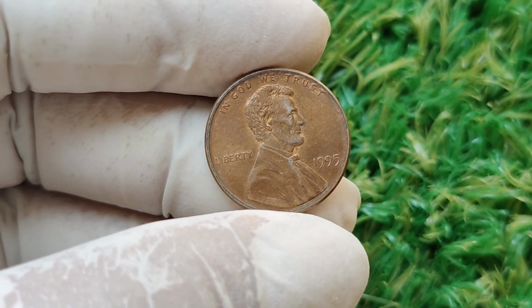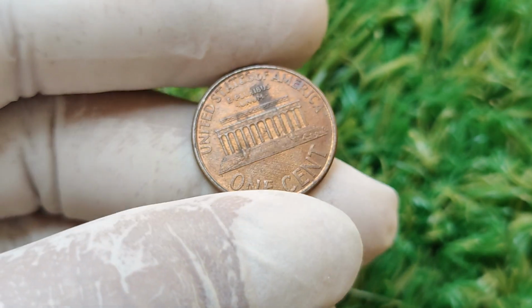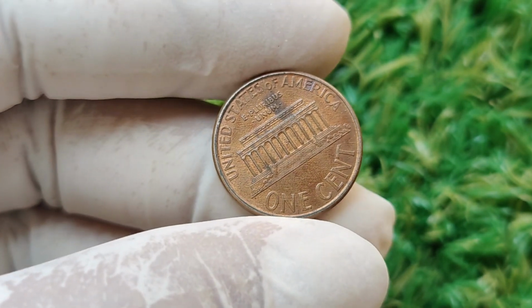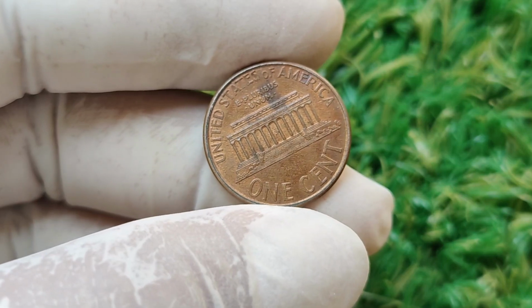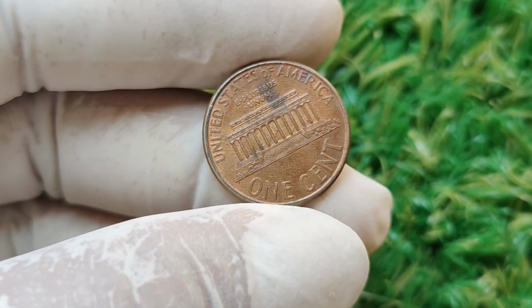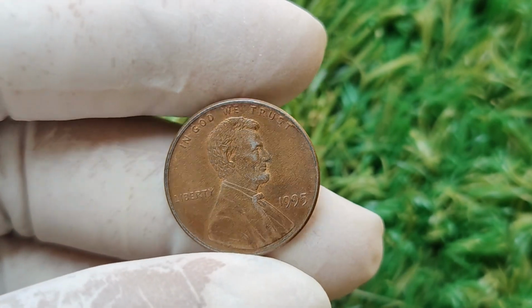At first, this was overlooked by many people. After all, it's just a penny, right? But sharp-eyed collectors quickly noticed something was different. This small mistake would soon lead to one of the most sought-after coins in modern American history. So why is this error so valuable? The answer lies in rarity, condition, and demand.